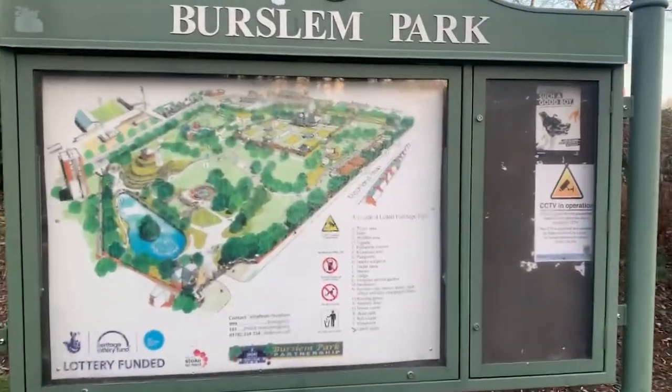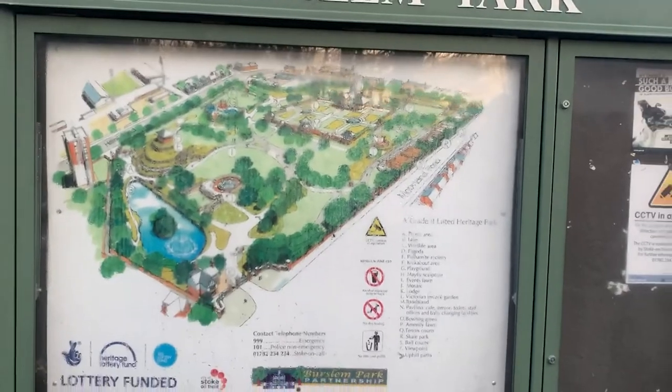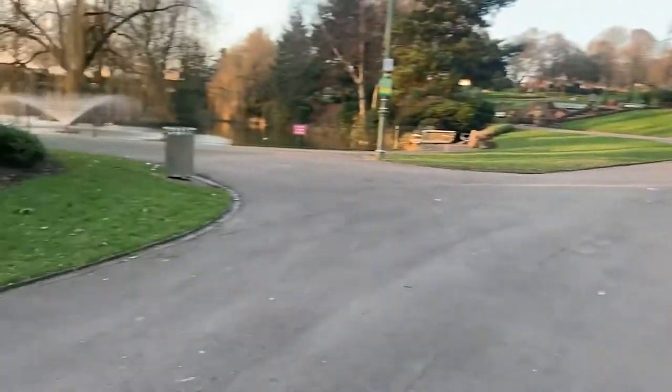Today I'm at Burslem Park in Stoke-on-Trent. It's one of my favorite parks. It's actually like 5 minutes drive from home. So what I'm gonna do is show you around the park. Let's go.